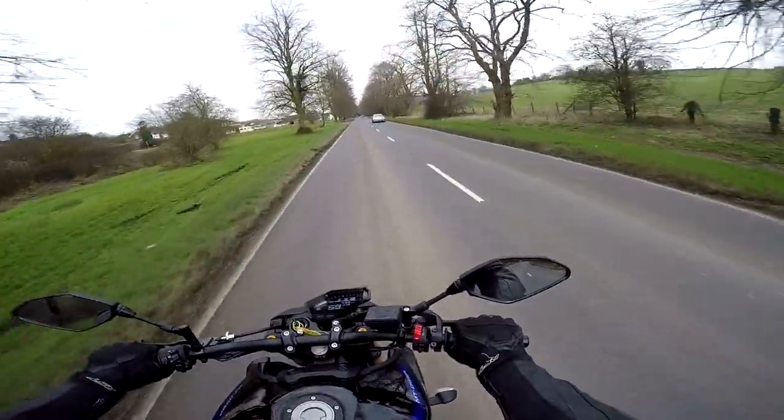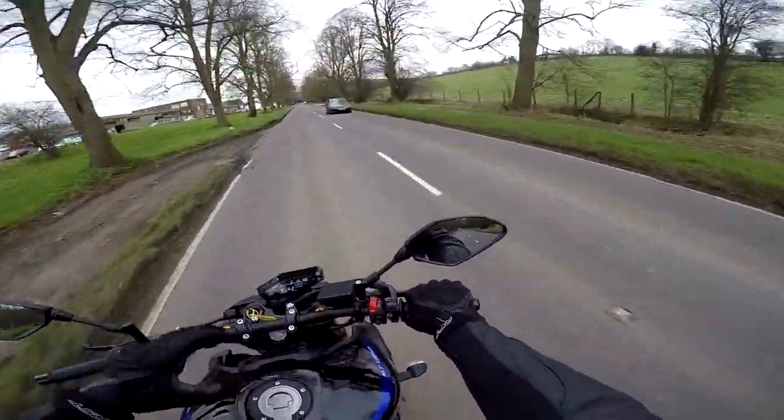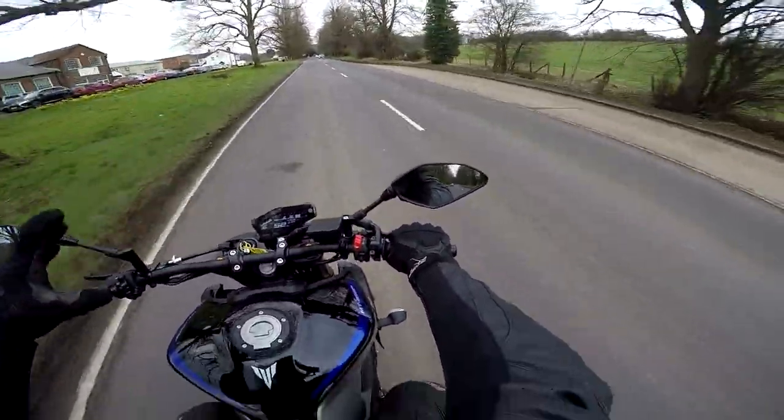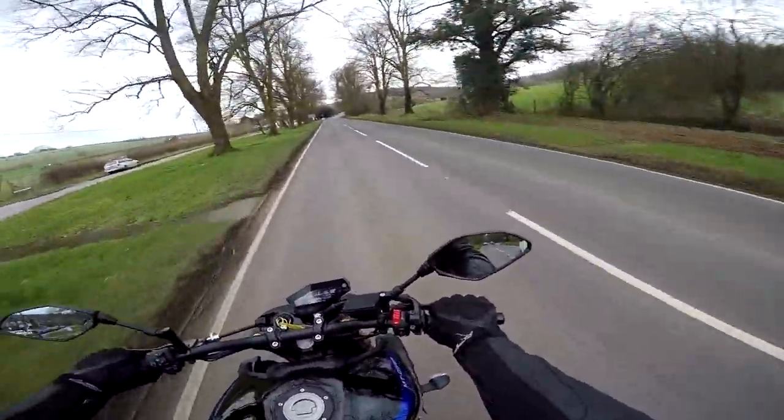So I guess it sort of comes down to what you like the look of. The looks of this maybe split opinion because it's got very much that sort of insect, androidy kind of look at the front end. I personally really like it, but I appreciate it does split opinion a little bit.